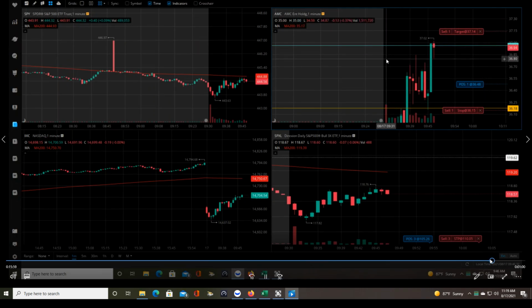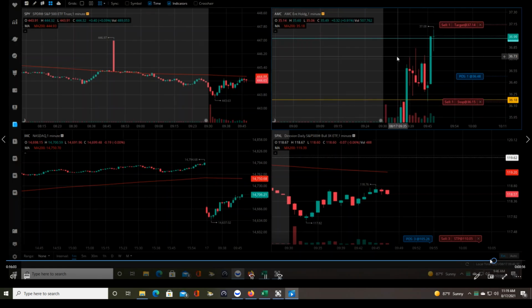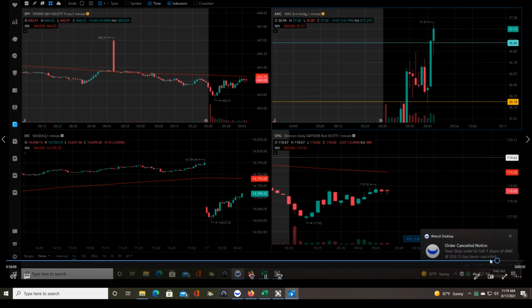And this is all part of the plan. Having strict rules like this really helps you follow your plan. It makes it very easy. Everything is very black and white, and it keeps you from getting emotional in your trading. I mean, you still feel the emotions, but it keeps you from acting on those emotions, and that's really what Disciplined Trader is all about.